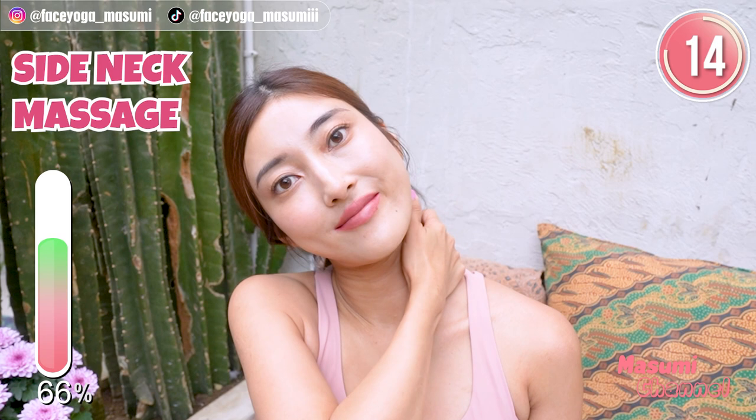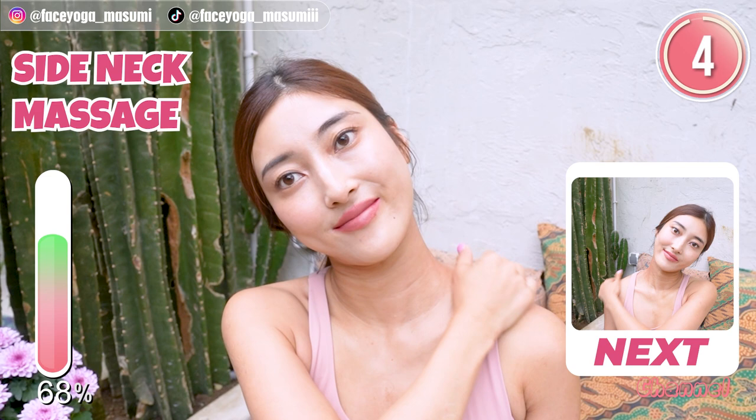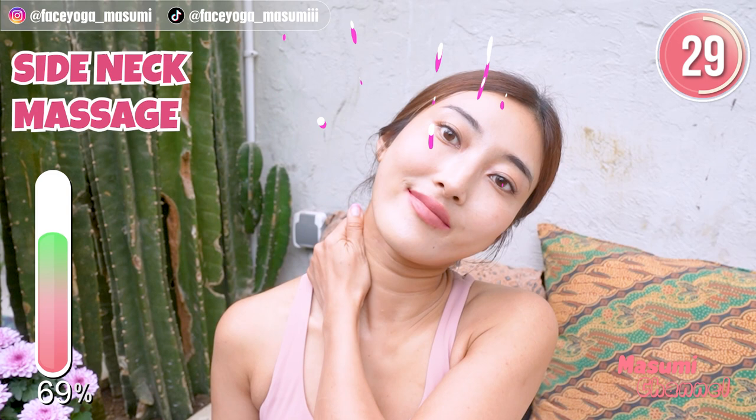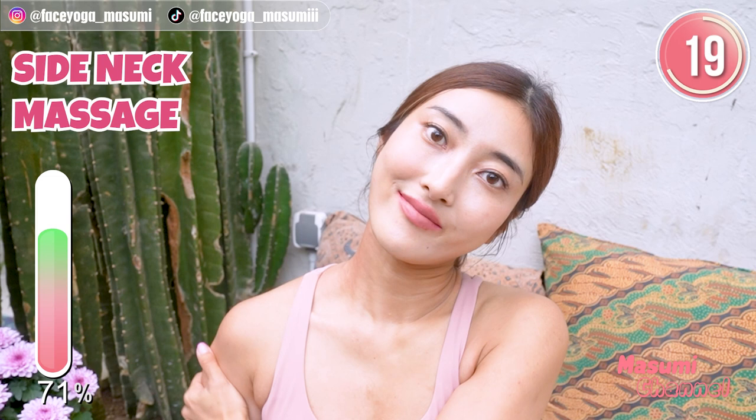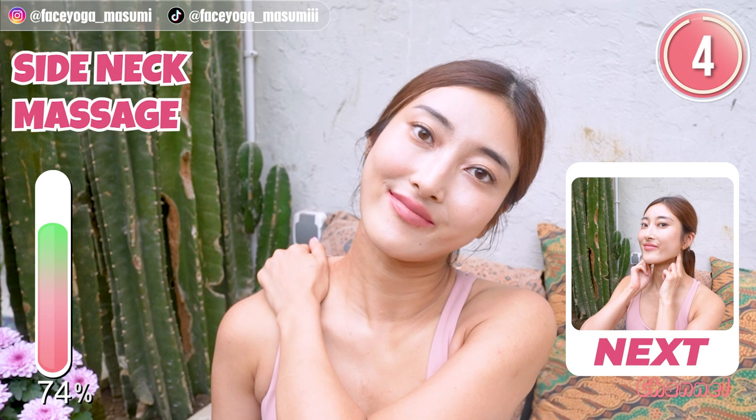Let's reduce double chin and get beautiful neck area together with me. Now do the same movement on the left side. Using your finger tips, massage the side of your neck in a circular motion. Slowly go all the way down to the clavicle bones. Repeat this movement for 20 more seconds.